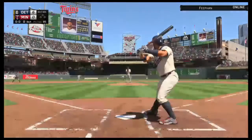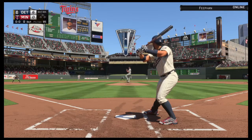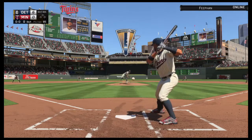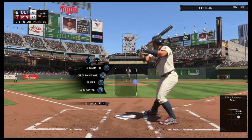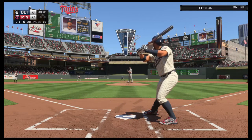Leading off the inning, Eddie Rosario. And they'll need him to get something going here. Well, you're facing a pretty big deficit in this game, so they need to start clawing their way back. And there's a fastball from Verlander to jump ahead 0-1.